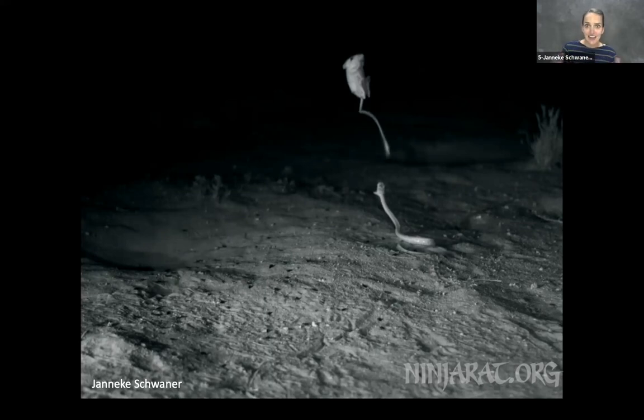And an exciting consequence of this jumping behavior is that it allows for time to rotate in the air. My study showed that kangaroo rats use the tail by bending and twisting it around the body to actively change the direction it's facing, comparable to a gymnast or a diver that moves arms around to twist slower or faster.